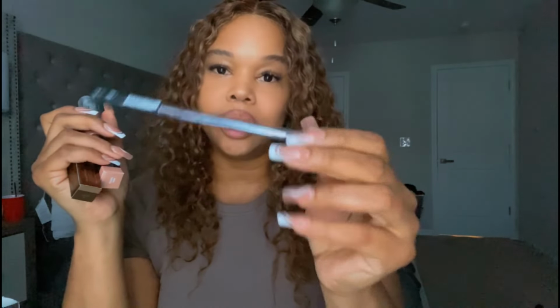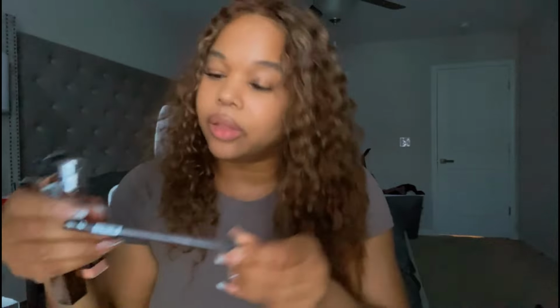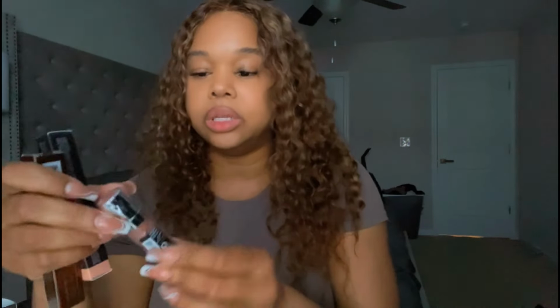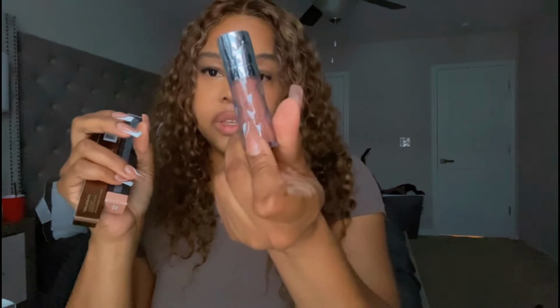I got this Sephora lip pencil. It's in the color Molasses, and it's by Sephora. I also got the Sephora XL Nude. This is one of their Plump Effect lip glosses. Absolutely love this color. It's so freaking pretty.